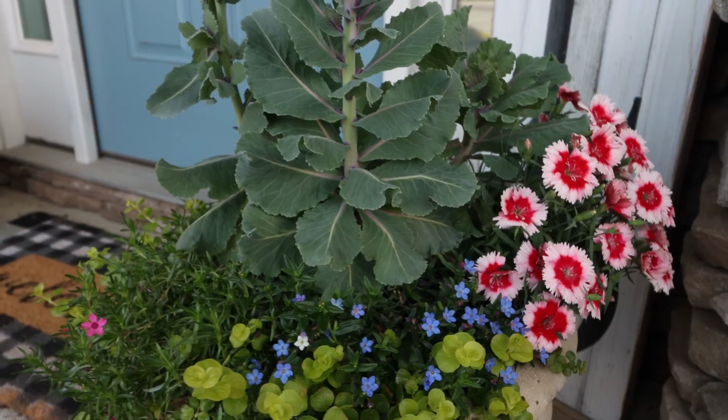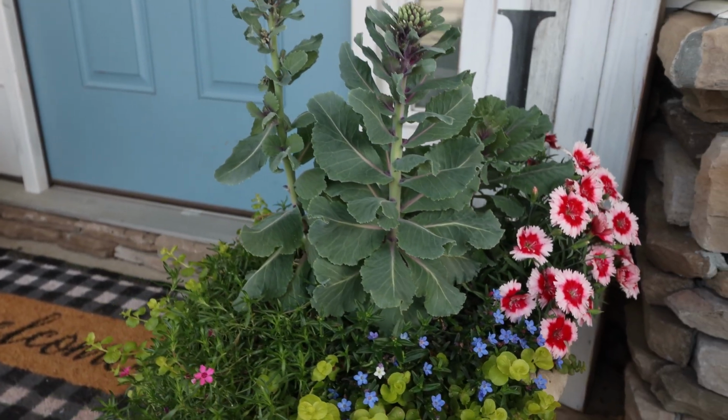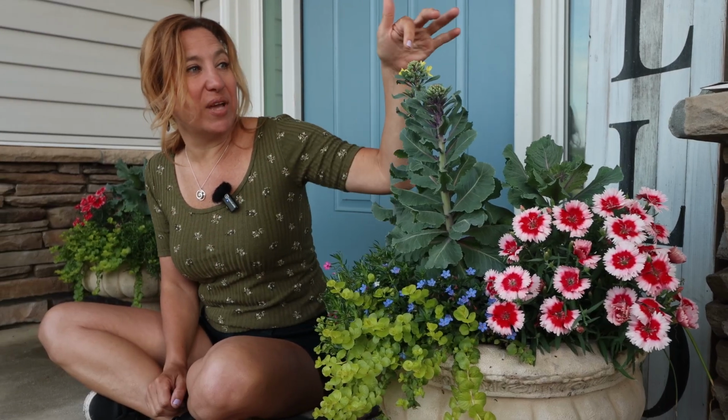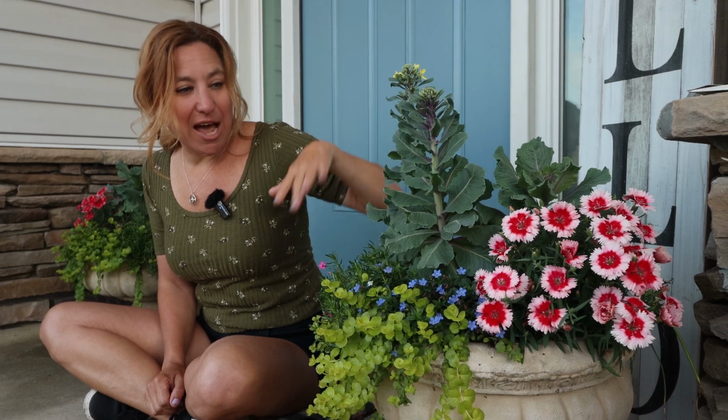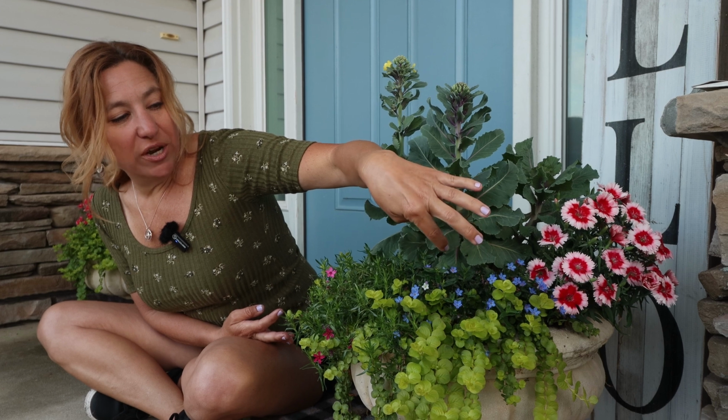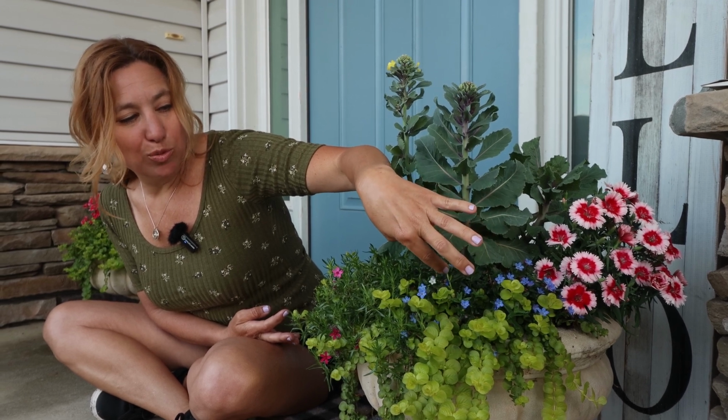So that was one interesting thing. But also take a look at this cabbage. This cabbage is doing amazingly in comparison. So we have flowers that are beginning to happen on it. It's growing tall. It just looks different. And the Grace Ward Lithidoro is what these blue flowers are.